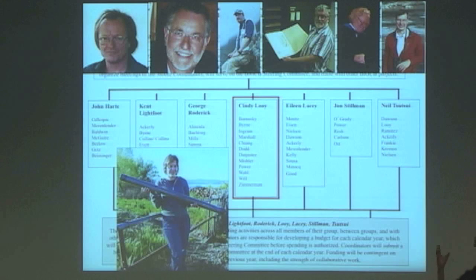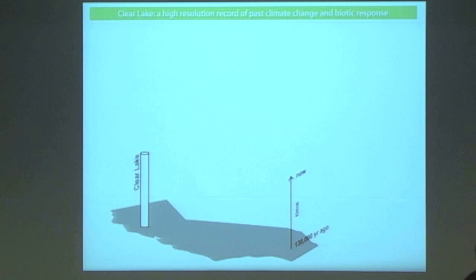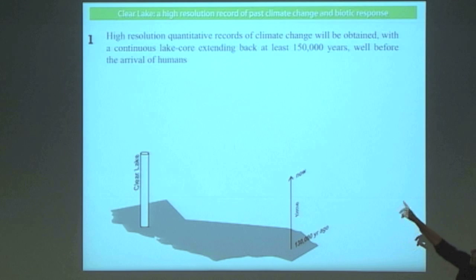And what she's been doing is taking a core into Clear Lake, which is a bit north of here. And by doing that core, she's getting all sorts of organisms that have lived in that area, as you core down over the last 150,000 years. So basically what she does is dig a core, and you get these quantitative records of change at this one site at Clear Lake over the 150,000 years.